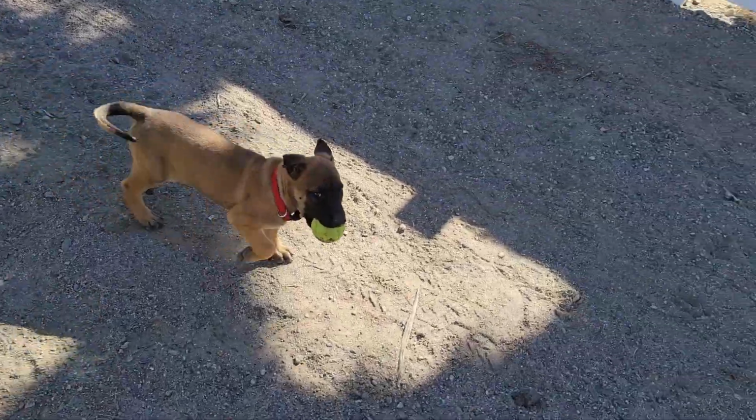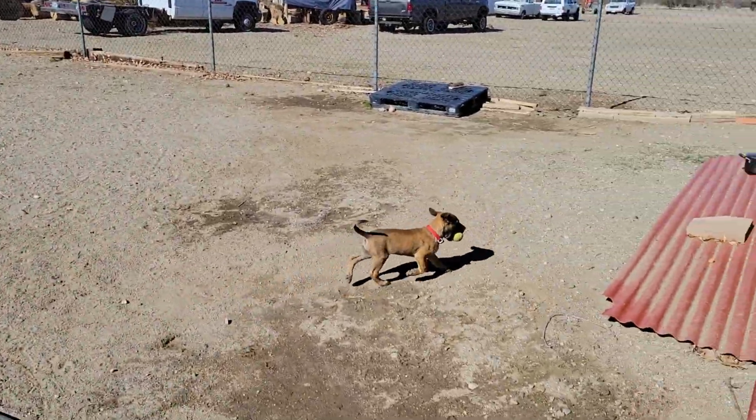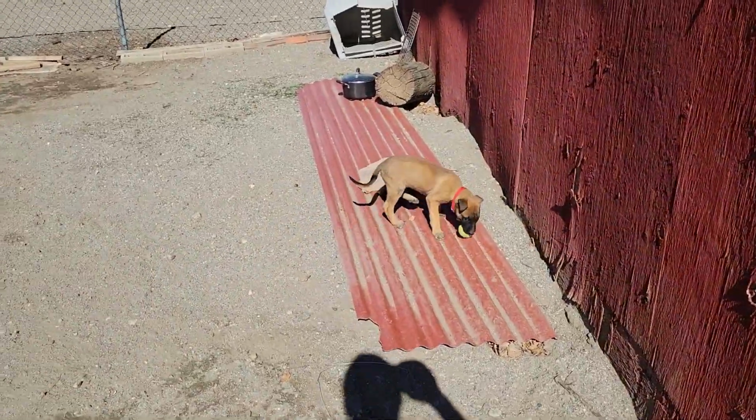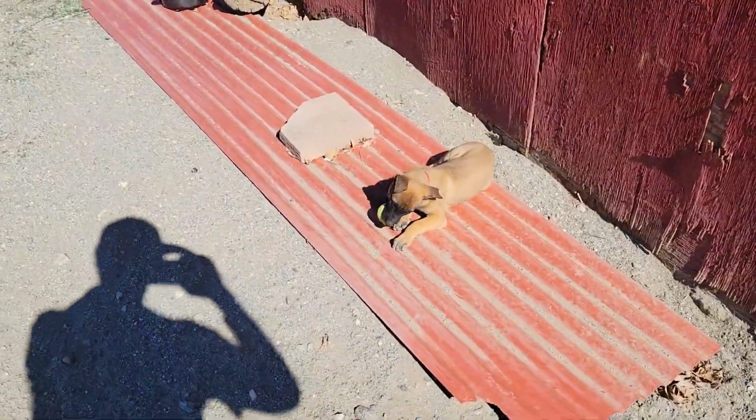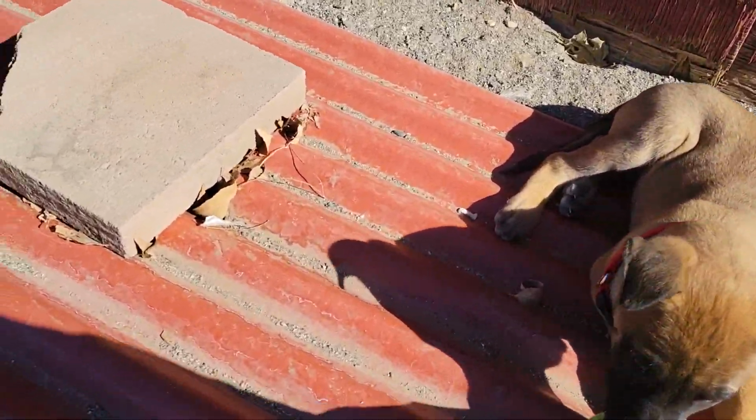Good boy, Dante. Yay! You don't care. He's happy. Look at that tail. His tail's up. He says, I'm a happy boy. Yes, I am. Oh, that's a good boy. Oh, you didn't see it, did you?